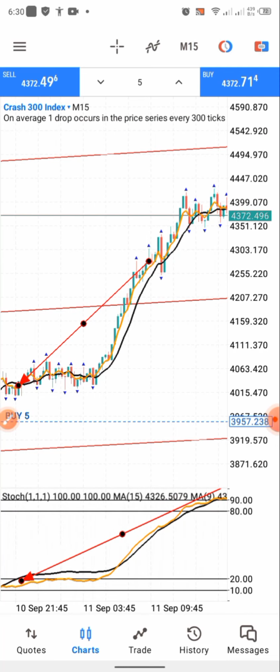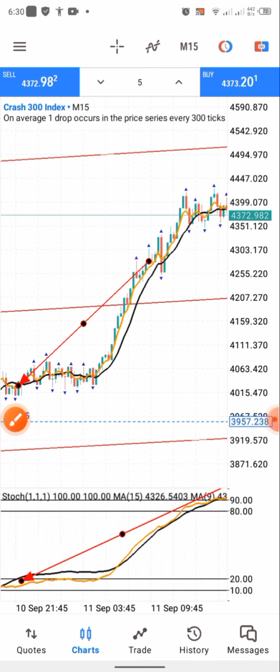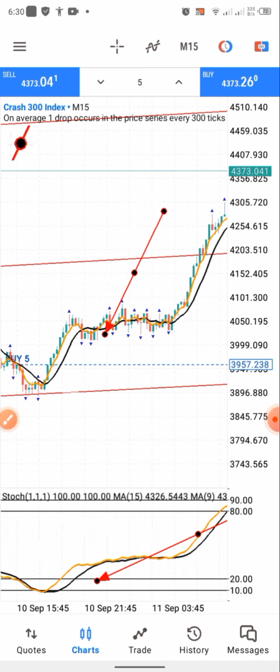You can close your trade, which is something around here. This is where the market is reaching the top. Okay, you can close your trade right there. But to be on the safer side, just exit your trade when you see a crossover happen.